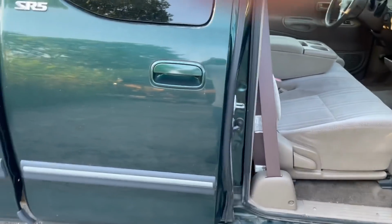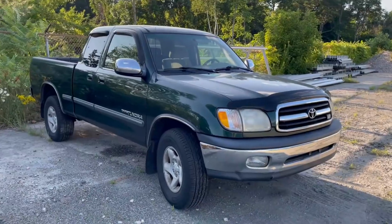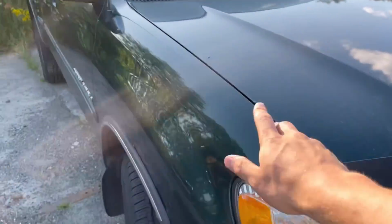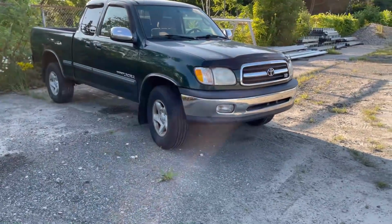Either the guy's lying to me and there's a lot more wrong with it than just the timing belt, or I got a steal and a half. Usually these also, for an '02, they'll have giant sunspots all over it. It's crazy. I'm very happy.